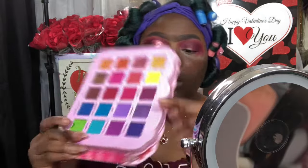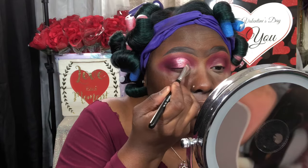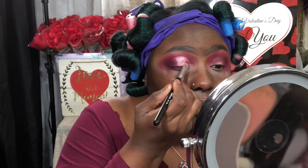Gonna go in with just a tad bit of strawberry. It's like a shimmery pink, and I'm gonna put it in the inner tear duct. Girl, wait a minute, hold on, is it gonna be one of those that I'm gonna have to wet as well? What is it doing? Not a John Brown thing. You know what? That's okay. It's okay. So yeah, that strawberry color didn't work.